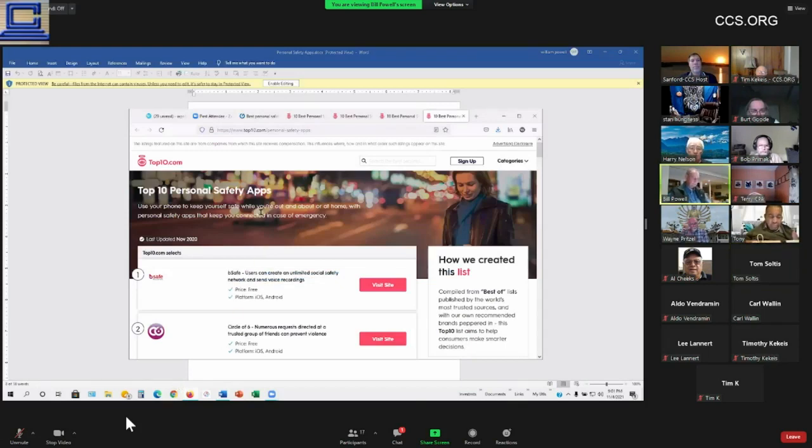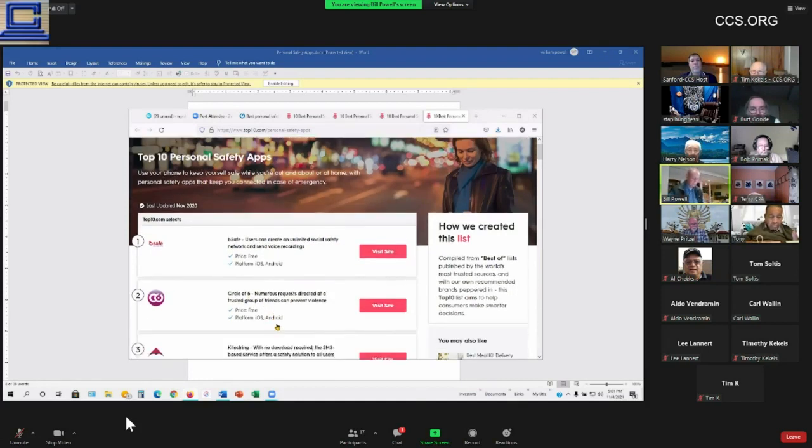There's 2 more here that weren't on that other webpage that sounded kind of interesting. The Circle of Friends, Circle of 6, I should say. And let me see here where that is on my notes. You can assign 6 friends, and they keep track of each other, and you can send them texts to help you if you're in trouble, of course. But it's up to 6. I guess one article I read about this talked about using it in college with 6 friends.